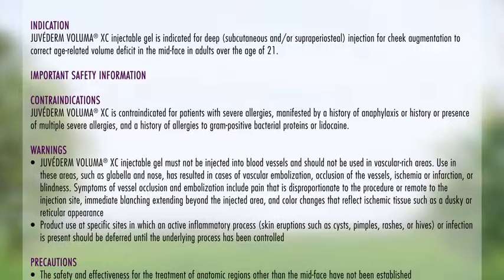Warnings. Juvederm Voluma XC injectable gel must not be injected into blood vessels and should not be used in vascular-rich areas. Use in these areas, such as glabella and nose, has resulted in cases of vascular embolization, occlusion of the vessels, ischemia or infarction, or blindness.